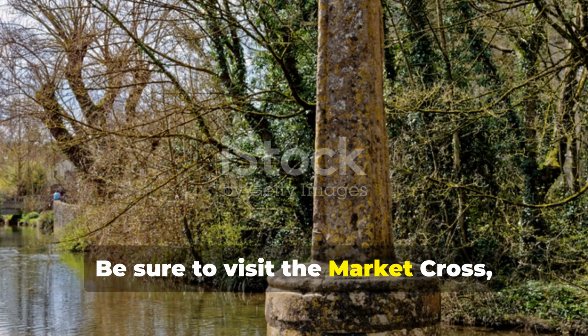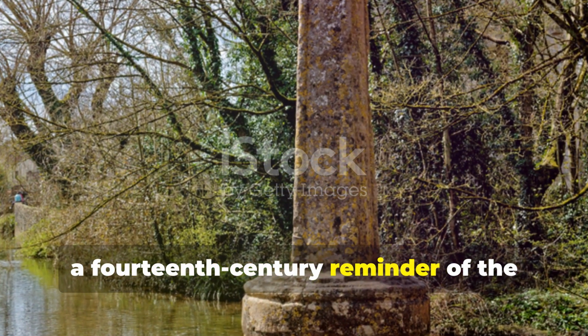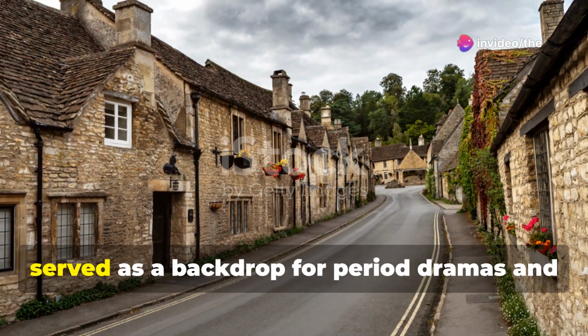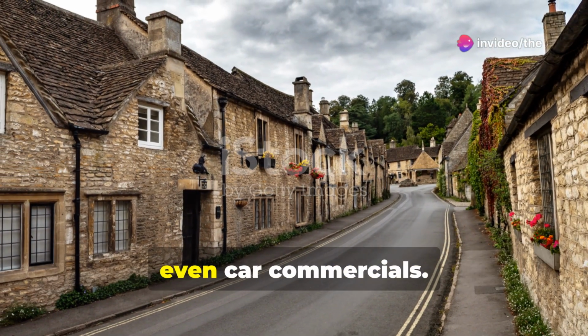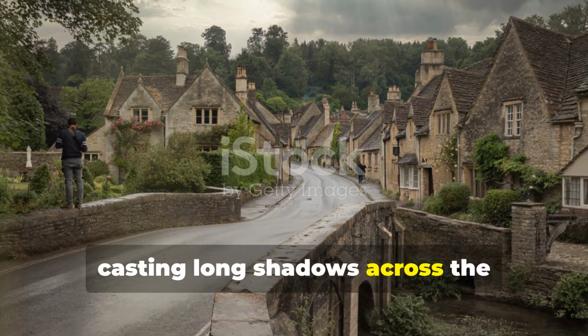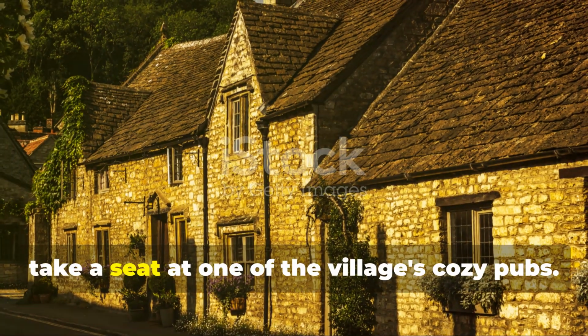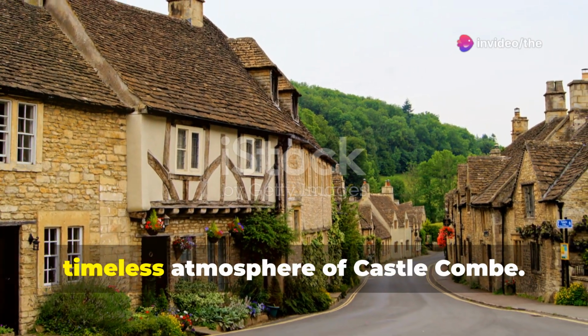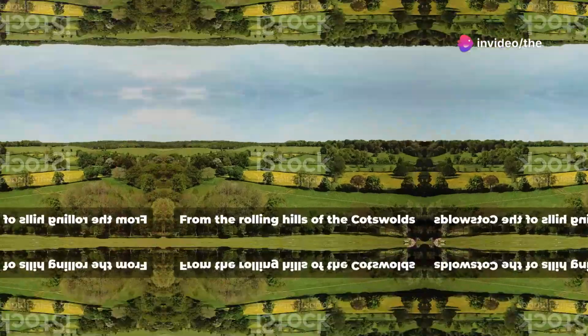Be sure to visit the Market Cross, a 14th-century reminder of the village's bustling past. The village's picturesque streets have served as a backdrop for period dramas and even car commercials. As the sun sets, casting long shadows across the honey-colored stone, take a seat at one of the village's cozy pubs. Enjoy a pint of local ale and soak up the timeless atmosphere of Castle Combe.